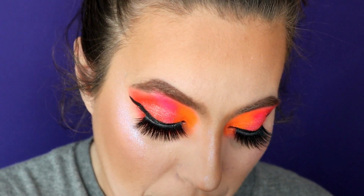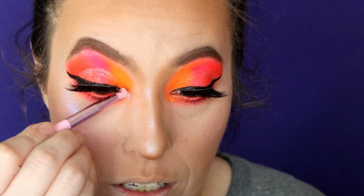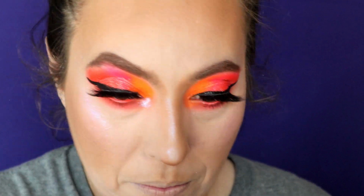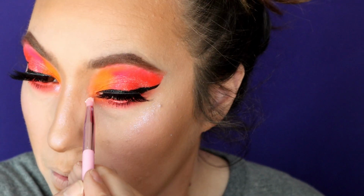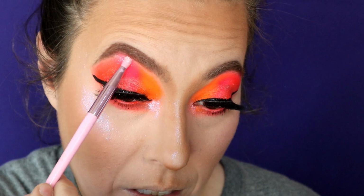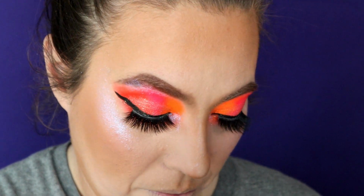So now that I've highlighted my face, I do want to add a little bit more of Save Me. I'm going to put some of it in the corner of my eye just to give that a little added pop. And then I want to put a little bit under my brow bone. And there is our finished look.